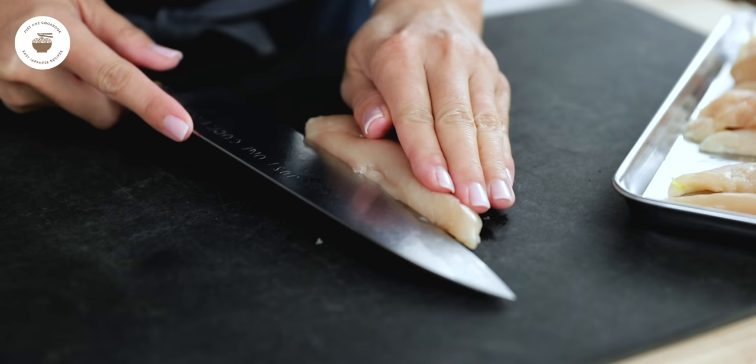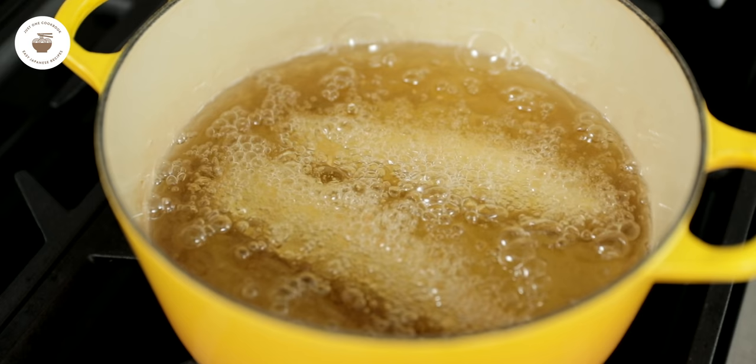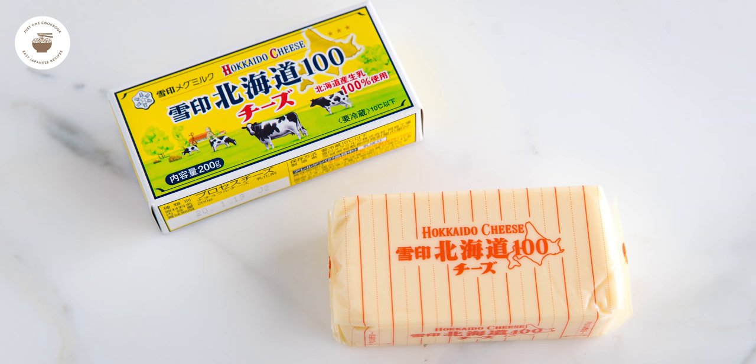We butterfly the chicken tender and wrap the cheese inside the meat, and then coat the chicken with the flour, egg, and panko, and deep fry until golden brown, just like a tonkatsu and chicken katsu. My mom used to make this dish for my lunchbox, and even though it was eaten at room temperature, it was still tasty. By the way, I use the same type of cheese they use in the show, but you can substitute with the young Gouda cheese. Now let's get started.